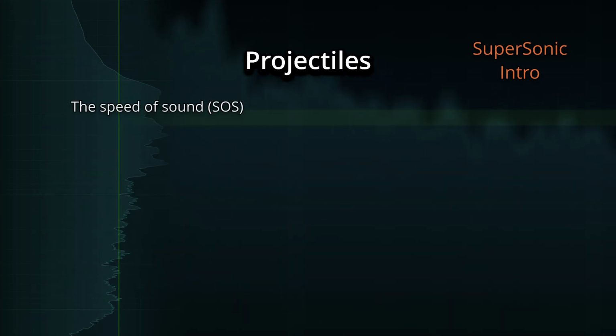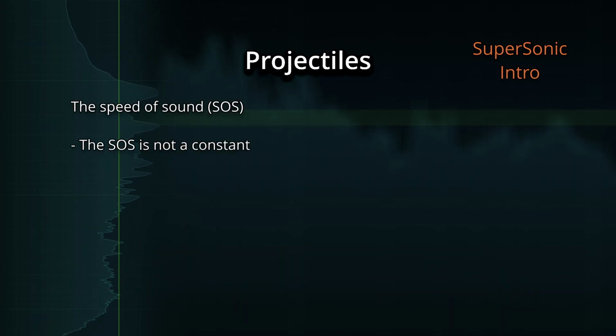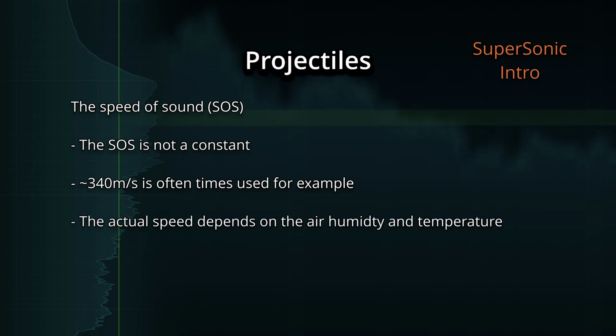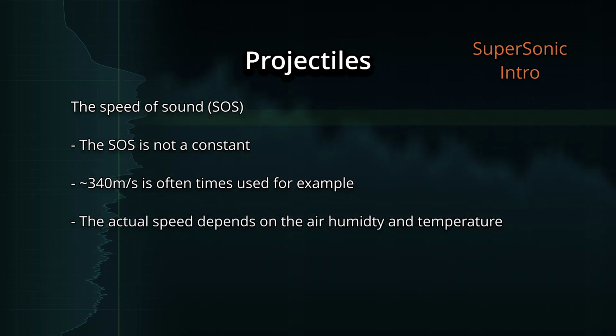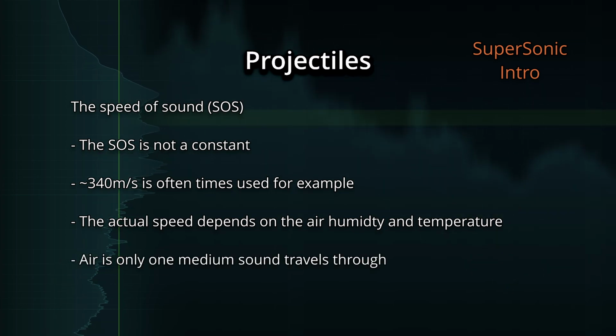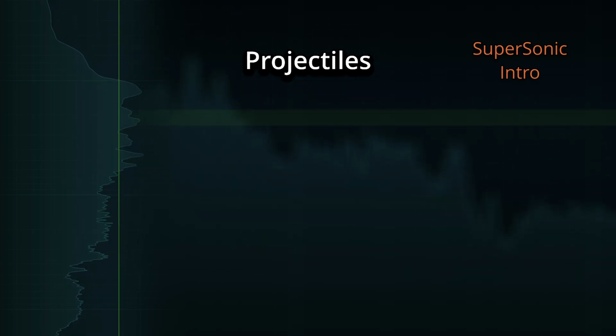Some words about the speed of sound from the get-go. First and foremost, the speed of sound is not a constant. When giving examples, the number of 340 meters per second is often used, but it really depends on the humidity and temperature of the air. And that's the next point. When we say speed of sound, we usually talk about the speed of sound in the air. But sound can also travel through objects and liquids, and each of them will have their own speed of sound. But let's not digress. With that out of the way, let's dig in.